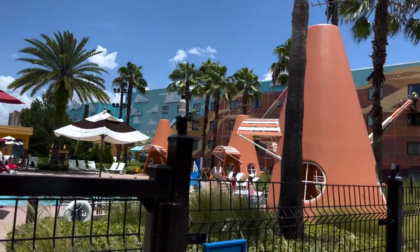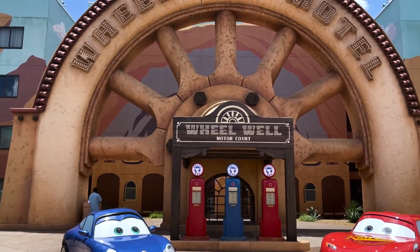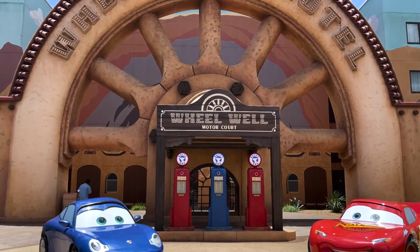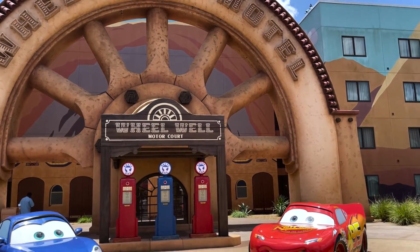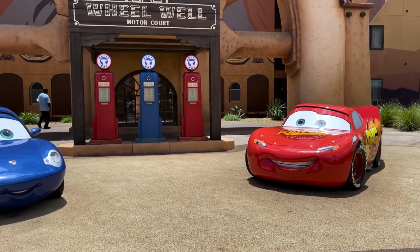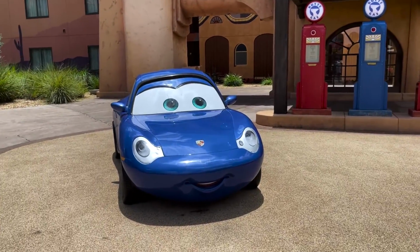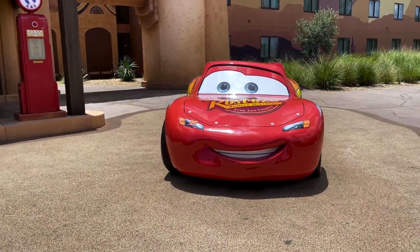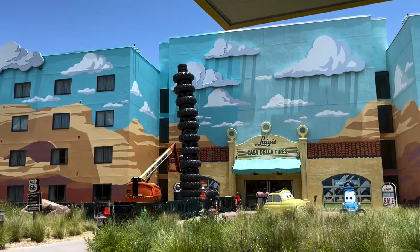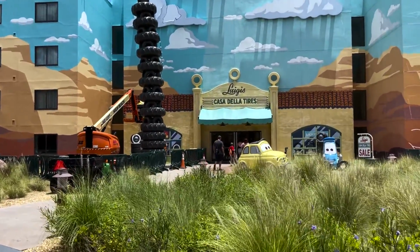Then behind the pool, the very last building, you have this incredible photo op with Lightning McQueen himself and Sally. It's just so great. Look how cool it looks. I love this section so much, and I don't even generally like this franchise. But it's so well themed. It's larger than life, amazing photo ops, very well done. Okay, now let's head into my building and go see the room.